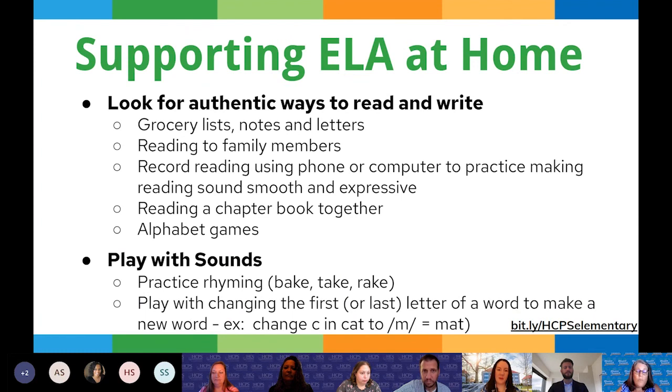Some ways that you can support language arts at home include having your students read and write for authentic purposes, such as helping to write grocery notes, to write notes to family members or friends, and to write letters. Even emails would work for that. Reading not just to self, but read to your family members, read to a sibling, read to a grandparent, read to a family friend. Have them read for an authentic purpose so they have that audience.